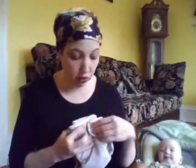I like the soakers that operate like this, with that fold up and wrap, just because they're so easy to get baby in and out of. The other type of soaker is the kind that slips on like a pair of pants. I don't like it.